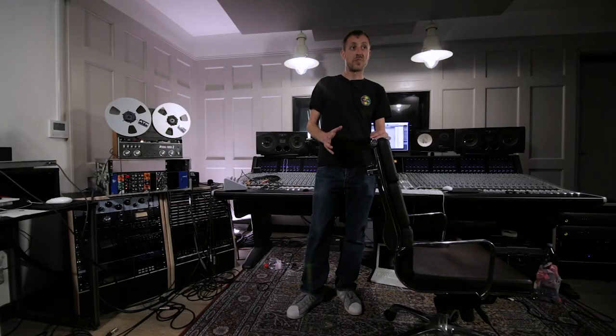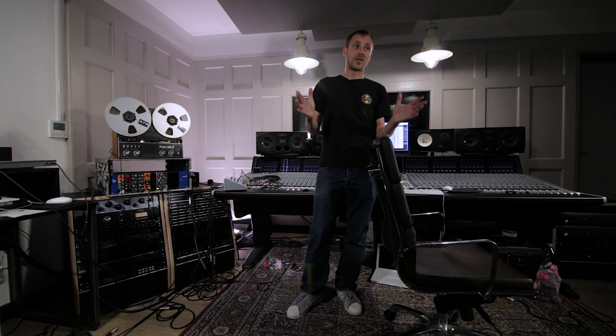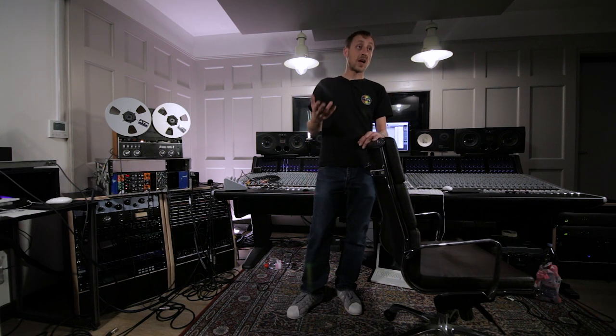I would definitely recommend, as soon as possible, finding a set of speakers that you like, getting used to them, and then listening and working with them. So when you're relaxing, you're listening to your favorite albums on them, and then you get to really learn the speaker very well. If you don't do that, you're going to be kind of second guessing.